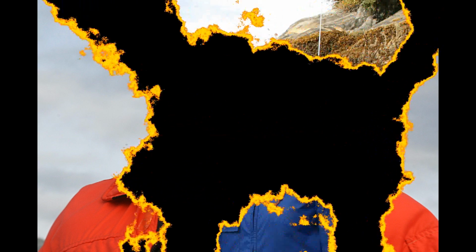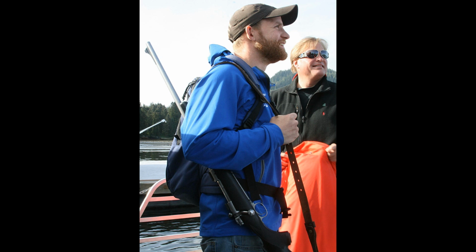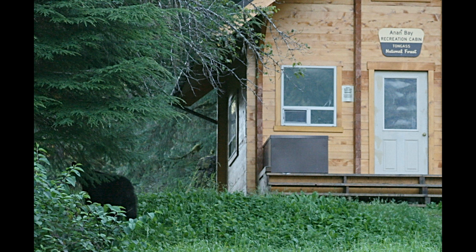It was a simple beach landing, and the idea here is that we had to walk about half a mile or so. This ranger here came with us, and all of a sudden we noticed a black bear to the left of this little cabin that is over here also.